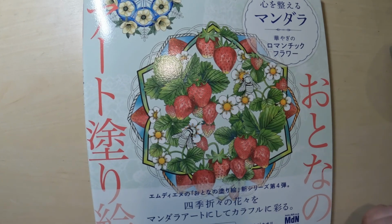But before I begin, pause the video, take your time, get yourself a nice cup of tea or a cup of coffee if you want that, or a glass of water, and then sit back and relax and enjoy this flip through of the coloring book here.